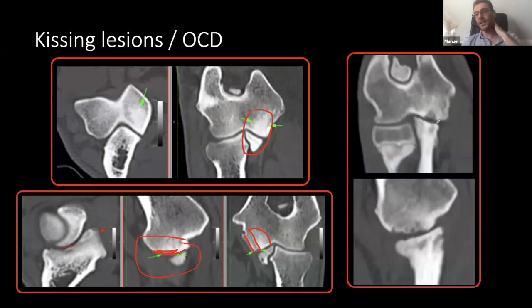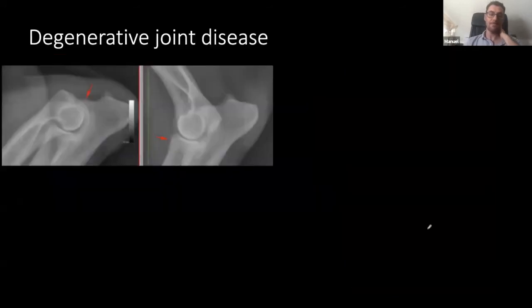And that's just another incongruent joint. And here you've got definitely a big pocket there. And look how big the defect goes from there to there on the sagittal. So I don't know.